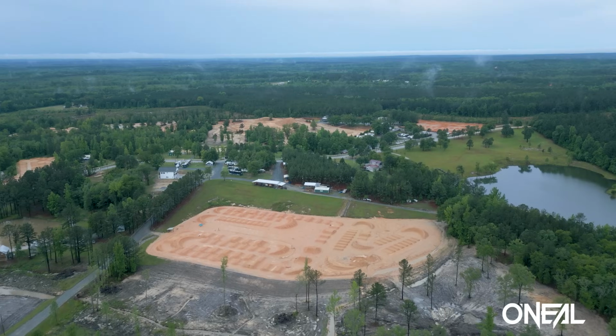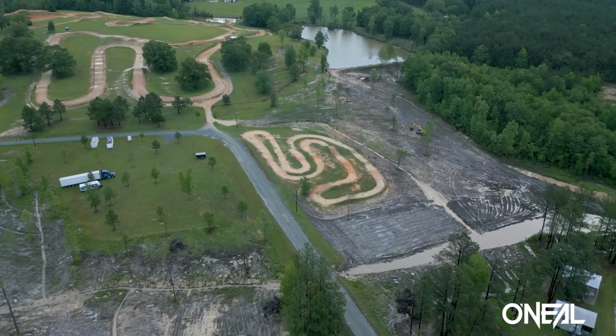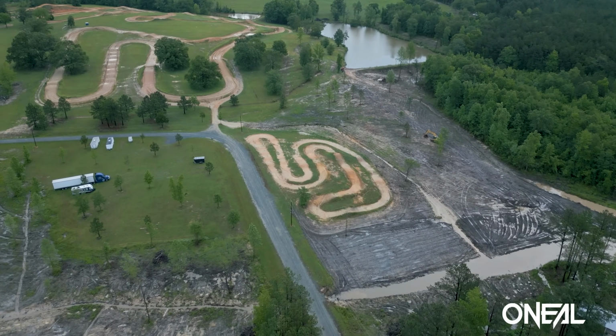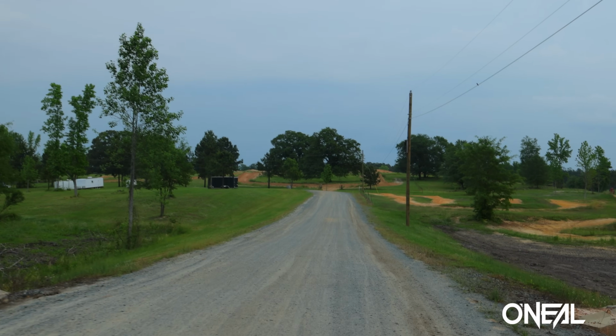How hard could it be? Well, it was pretty hard. So this is what we call the public side, because when we do have practice, they come over here. So it separates the training from the public, which is nice to have that isolation.